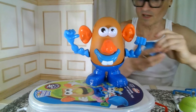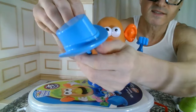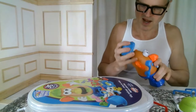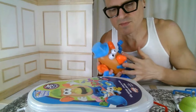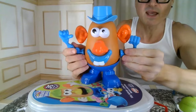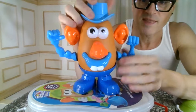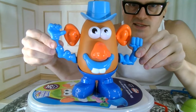Okay, we need to use the top hat, which we've already used. Did I give you a good look at this? It's pretty nice. Really substantial pieces with Mr. Potato Head. Really, really sturdy. It really makes me appreciate the new 2024 Mr. Potato Heads, though, because putting things in and taking them out and them staying in is so much easier than this one. This one hurts the hands, but maybe that's good for babies building muscles, like this guy.